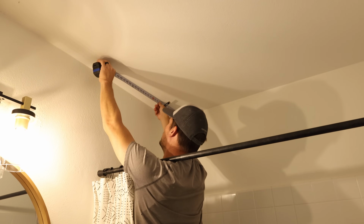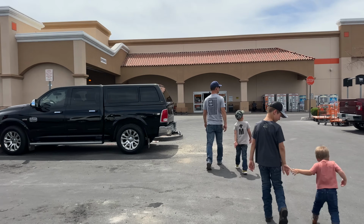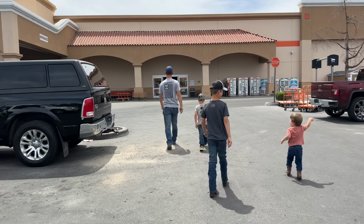Love how it turned out. Stay tuned to see how this turns out because it just gave us so much inspiration for continuing this makeover.